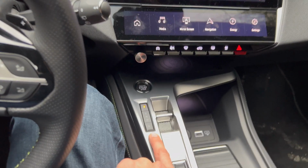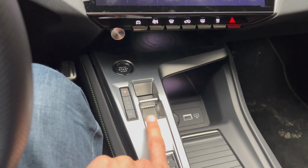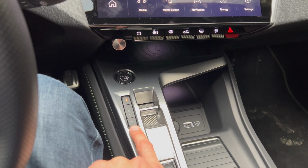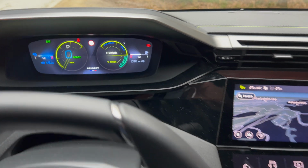Okay, just not to forget, if you want to brake, you press the B, so it recuperates. When the battery is full, the recuperation is, if you look at the charge, maybe halfway, but when the battery is empty, it's going to be full recuperation.